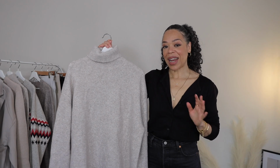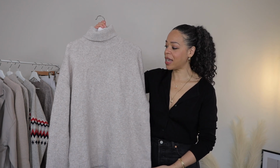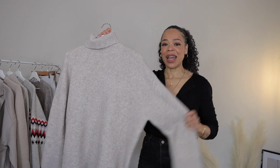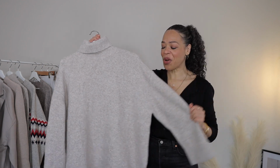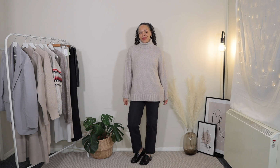And the last jumper that I have to show you guys is this one right here, which is also oversized. It comes in this really nice beige shade, roller neck, a little bit of a wider sleeve going on. I find that this particular jumper is more of a relaxed type of environment jumper, in my opinion, because at the bottom it's a little bit wider. So for me, I wouldn't be able to tuck this in anything.